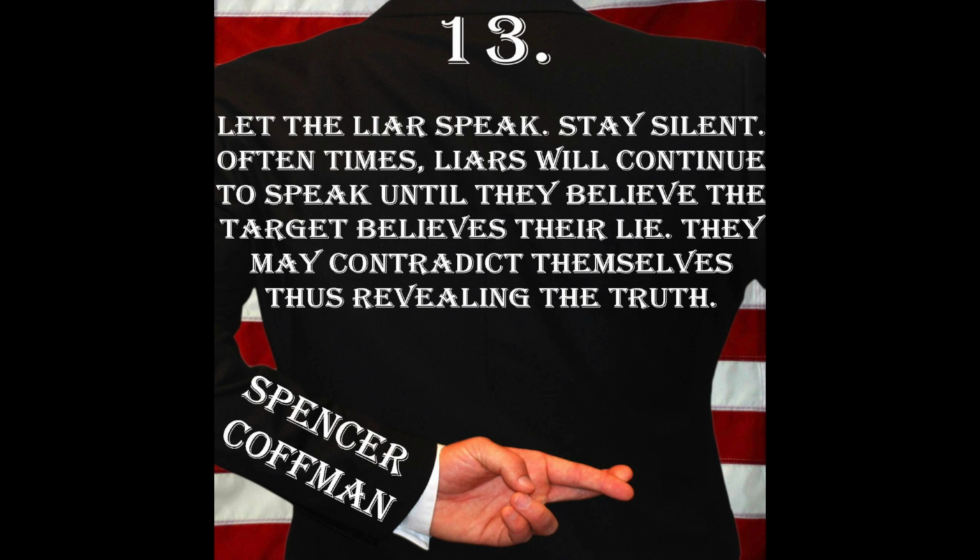Oh, okay. If you let them continue talking, they'll continue trying to convince themselves of the lie and the target of the lie. Then they will contradict themselves. It is almost a certainty that liars will contradict themselves. Now, they may not openly do it, but they may do it when you probe them, they'll contradict.